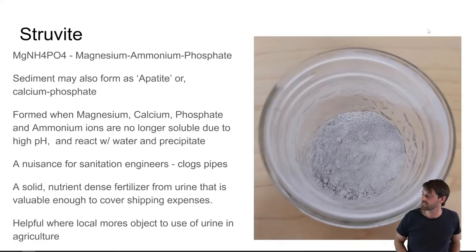That is valuable. It's valuable enough that you can package it and ship it and cover those shipping expenses. That's a big problem with urine now, is that moving all of that liquid around really is an expensive way to transport. It's an expensive way to fertilize if you're not close to your fields.